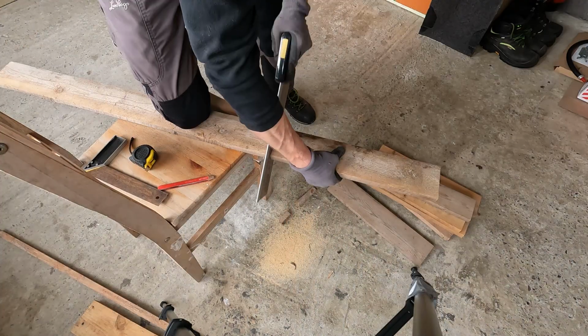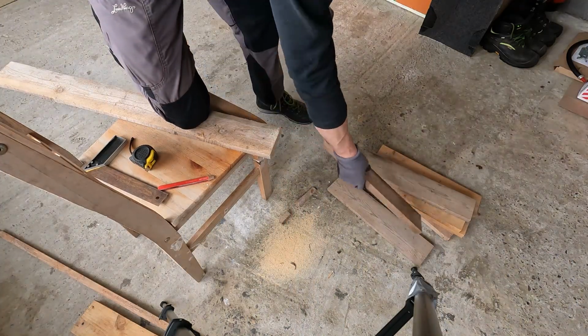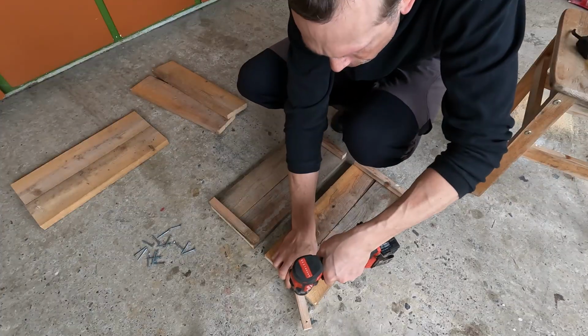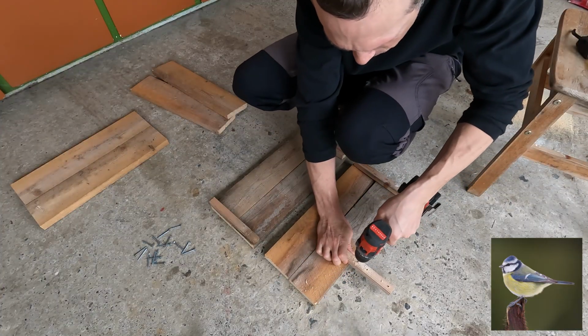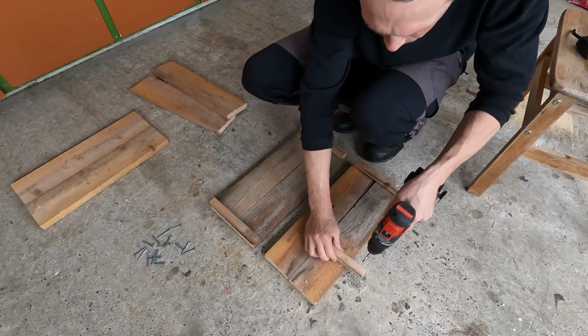Spring has finally arrived and we are starting to make some bird boxes. So I am making a box for the boreal owl and 2 boxes for the blue tit. Both are on the red list and need to be taken care of.